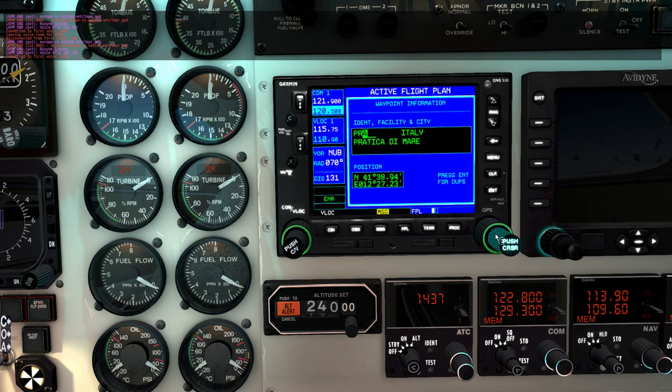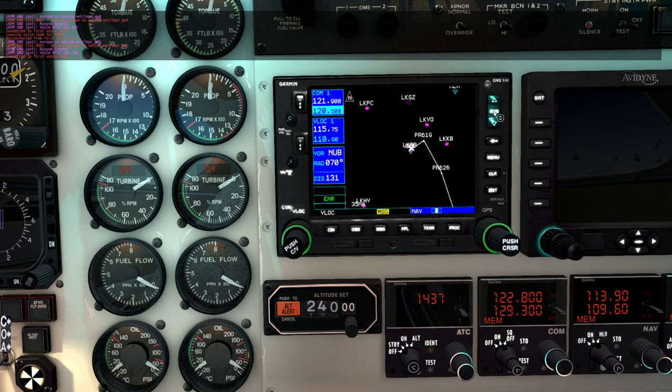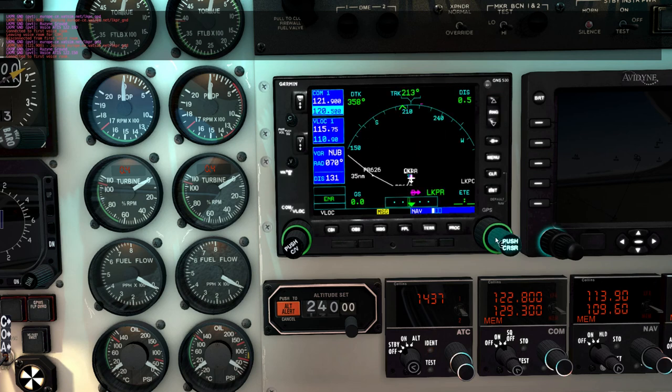I cut the boring inputting of the departure fixes so you guys don't have to sit through me twiddling the knobs there for a minute or two. And let's check the departure and make sure it's roughly the shape we expected. Yep, that's exactly what it should look like. So that's cool. We have the startup and pushback clear, so we're going to be pushing to the right because we're at stand 10. Controller didn't ask us anyway, so he probably guessed at it.